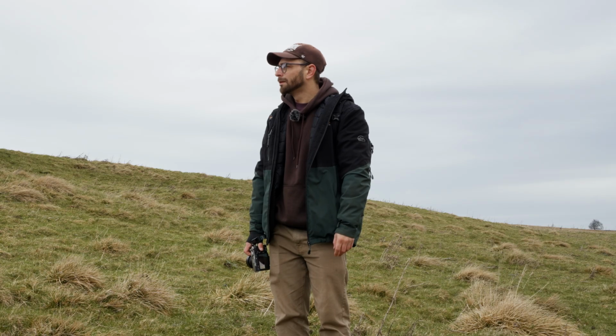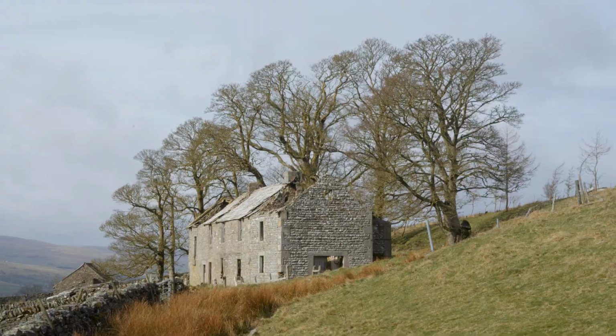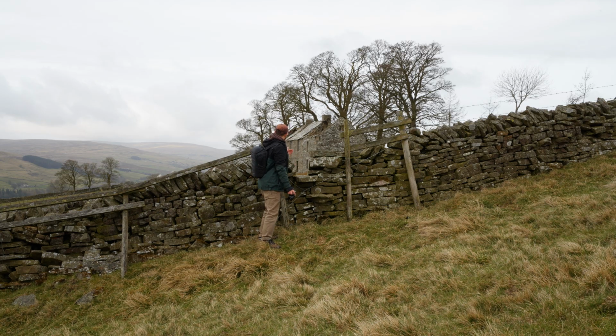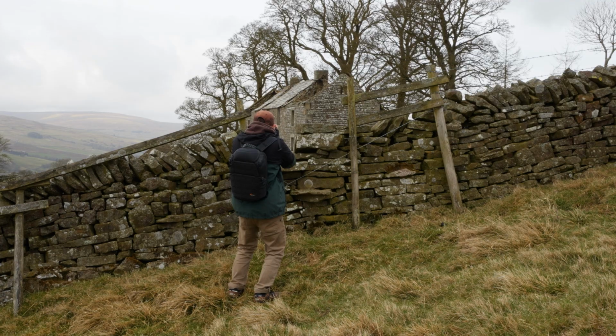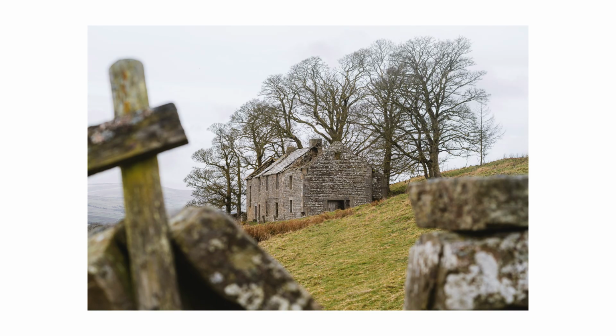Okay, back to the footpath. Might be a nice framing opportunity here. I want basically the house to sit in here with some space rather than these bricks cutting over the house. Could even come down a bit further like this and block even more out. That's got potential for sure.